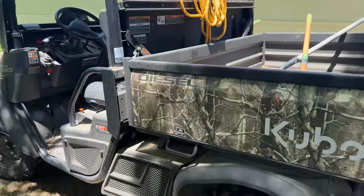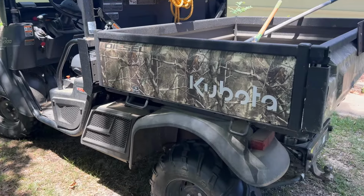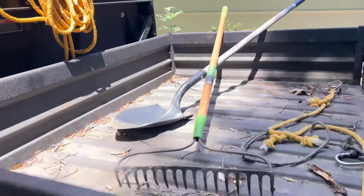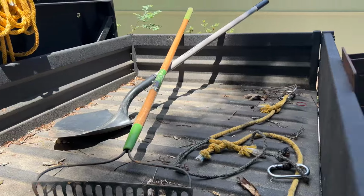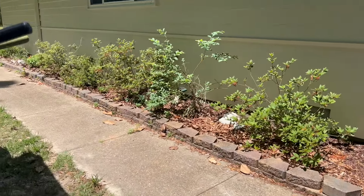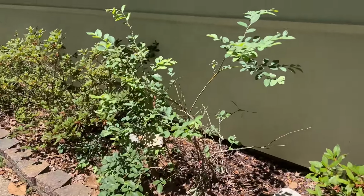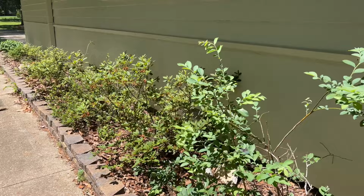So I took the handy dandy Kubota. Gosh, if you have a farm, these things are awesome. But I went and got the shovel and the rake. And I'm gonna start pulling out these azaleas and that blueberry bush. Look at that blueberry bush. I think it even has a little bit of paint on it from when they painted the house.